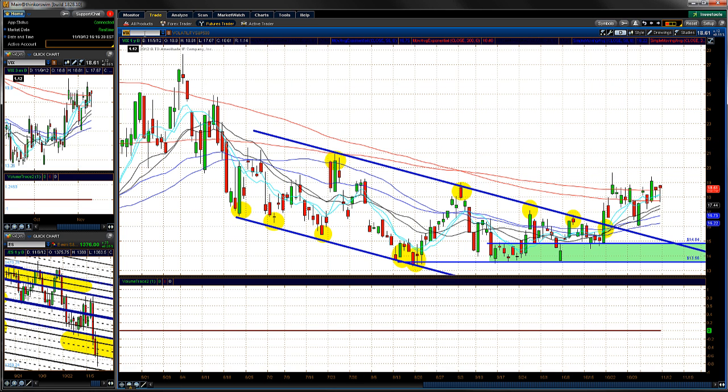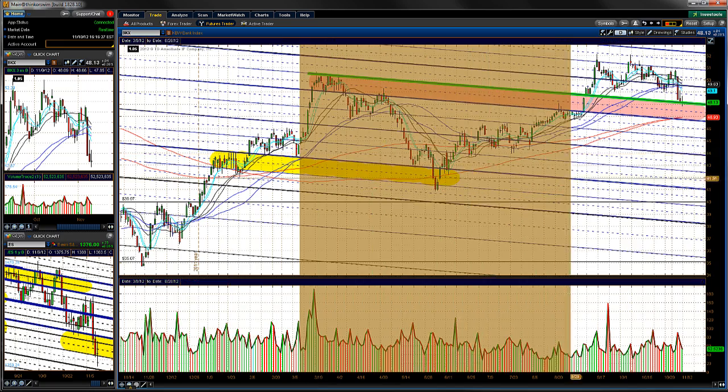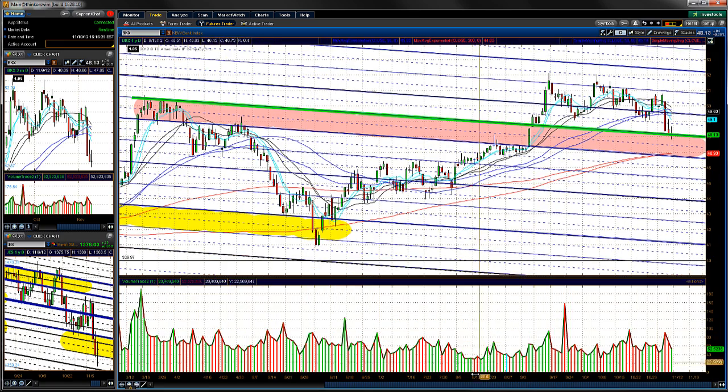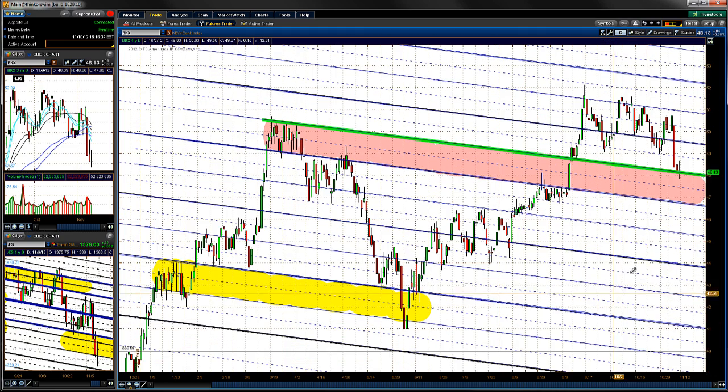Let's see here. I know I've been going off on a tangent. Make sure I get you guys the right information. Let's take a look at the banking index, the BKX. I have some channel analysis on this as well. You can see we're right back at this key area from the key channel trend line.